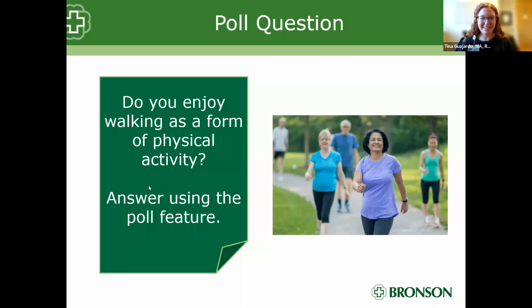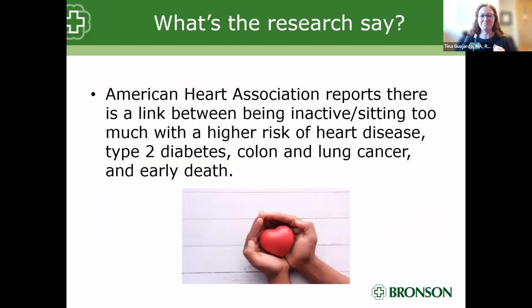A lot of you guys are coming in and answering. Thank you so much. We got 92% participation on that. Thank you guys so much. So what I assumed is, since you're coming to a walking class, that most of you enjoy walking as a form of physical activity, and that looks to be true. 67% of you say most definitely you enjoy walking as a form of physical activity. 29% of you say sometimes, and 4% are saying no, definitely not the preferred form. Thank you guys so much for participating in that poll. It's good to gauge where we're all at with our preferred forms of physical activity.